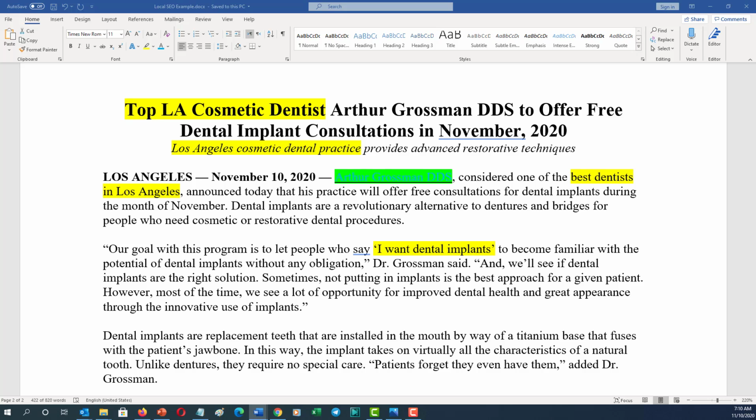Then in the subhead, I've added this very basic phrase, Los Angeles cosmetic dental practice. If you read the whole thing, it says provides advanced restorative techniques. But the key thing here from a local SEO perspective is this phrase, Los Angeles cosmetic dental practice, is similar to what somebody might type into the Google search form. And that's what all these phrases are.